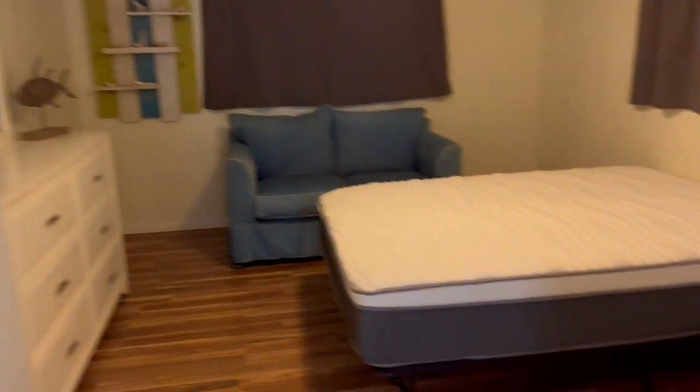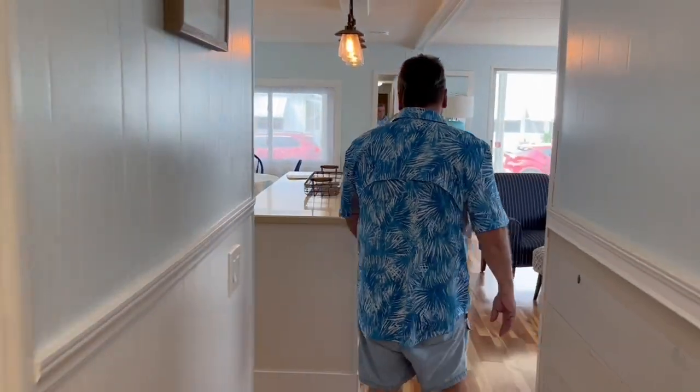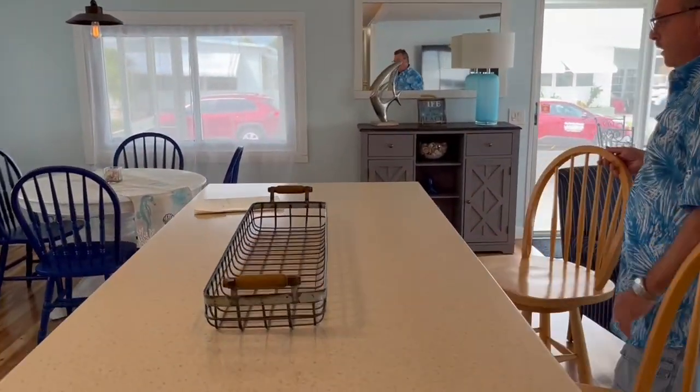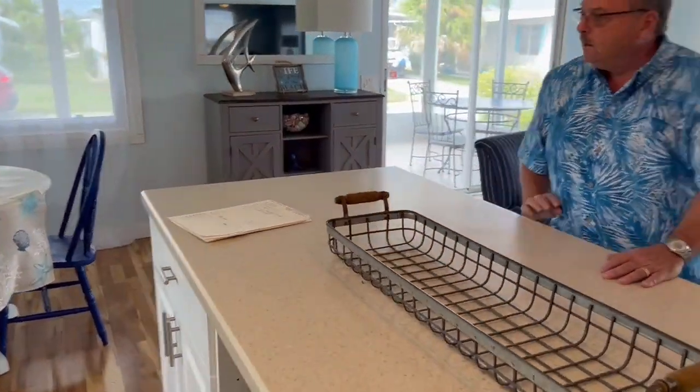So again, large master suite on the back end of the house. Decent sized guest room, office. Make it what you'd like to be in there. Love the shiplap there. Large open floor plan here. Guys, if you're looking for a home that's been done up, had a bunch of work done to it in the last 4 or 5 years, shouldn't be a lot to do here.